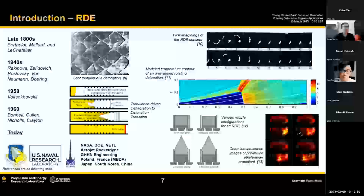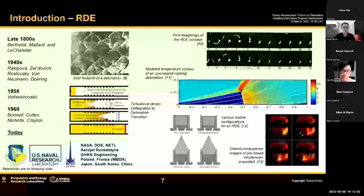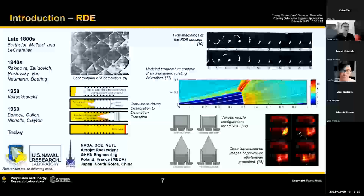So, more on the introduction of the RDE. This goes without saying, there have probably been a lot of backgrounds that have covered this, but there's a lot of groundwork that has gone into even just developing the RDE as a technology. In the late 1800s, with a lot of fundamental detonation work, and as that continued, we pretty much had to build on 100 to 150 years' worth of detonation research and hypersonics research to get to the point, around 1958 to 1960, where Voitsekhovskii of the Lavrentyev Institute of Hydrodynamics had been seeing, in rocket engine development, high-pressure combustion instabilities that were originally taken as acoustic modes. They were very destructive because of their high pressure and high temperature, and they would actually blow up rocket engines. But they thought, what if these can be tamed?